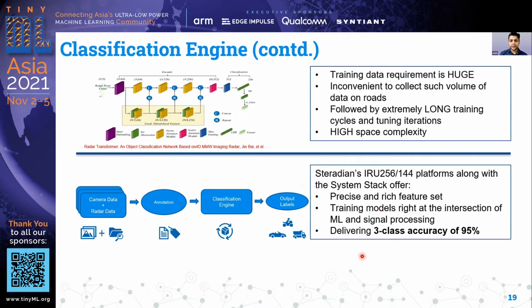We just contrast it with our own model that we have built. And quite literally, we have made the distinction of not treating the radar point cloud as camera pixels, because that's where most of the literature tends to go. We do think radar point cloud has to be classified on the basis of radar features only and not necessarily in tune with visual classification. So at Steradian, we have a very precise and rich feature set, which we already spoke about. The training models are rightly placed at the intersection of fundamental signal processing and ML, to borrow as much from ML as is required and not overdo it to build them into heavy neural networks. And today we are delivering a 3-class accuracy of 95% on Indian roads.